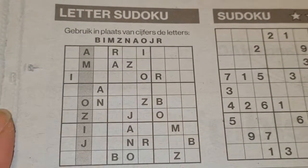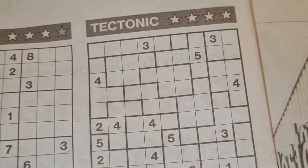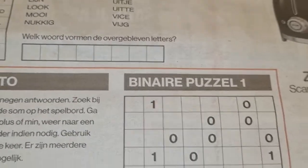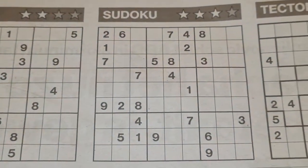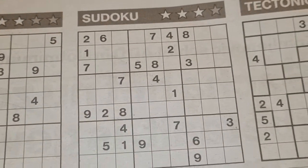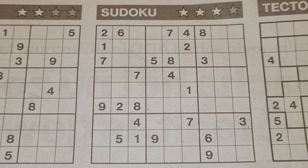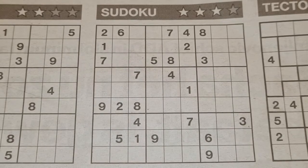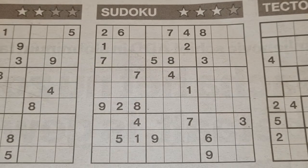Those puzzles are the letter Sudoku, the Sudoku with 2 stars, Sudoku with 3 stars, Tectonic with 4 stars, the binary puzzle, and the Tectonic with 1 star. And those puzzles, I'm not interested. So a total of 6 extra puzzles. I won't do them all. Too much for me. Time consuming, because I need the same time for solving it, and also the same time for uploading it. So only 3 of them, half of them I will solve.